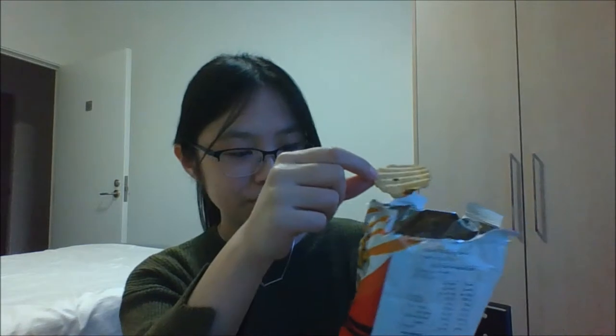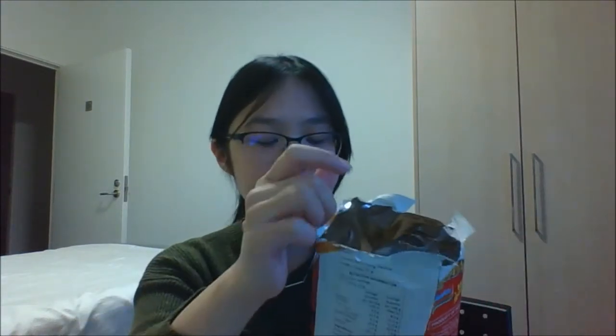Final thing that I got is mirin chips. That's what it looks like inside. I think maybe they just put the flavoring on chips. Let's have a try. It tastes like Indomie. It tastes like mee goreng. It tastes really good. Very yum.